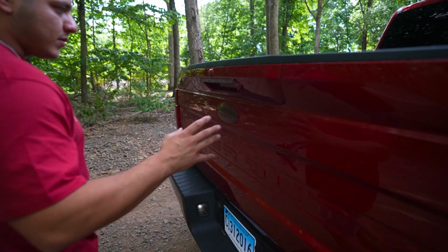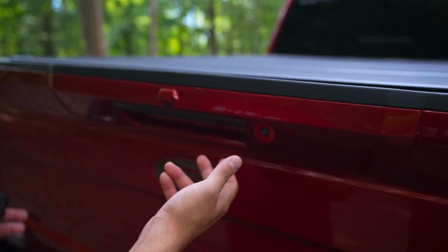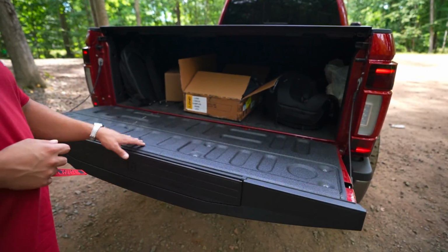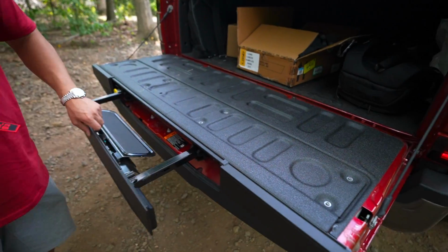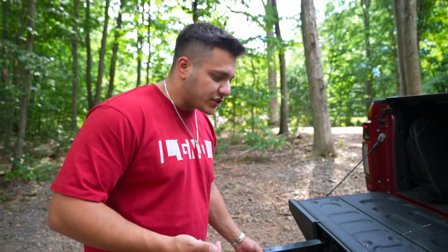Tailgate, the only thing that we have going on here is a color matched tailgate handle. Well, this is more like a tailgate bezel because the handle is electric. It's just a little button. A lot of stuff back here, but I will show you. Factory bed liner. You got the step. Again, this isn't a Ford commercial. I'm not here to show you everything that the truck has for features.